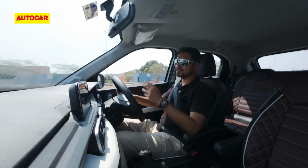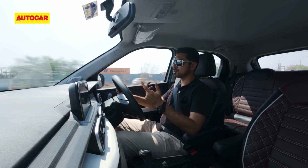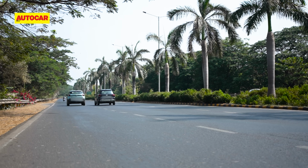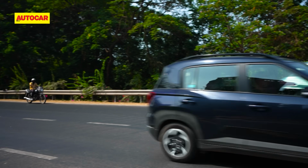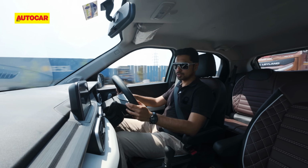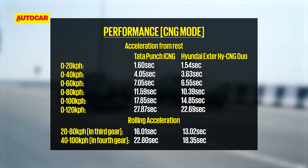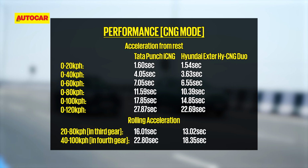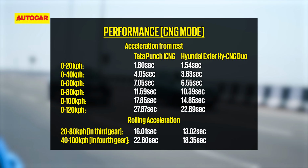We have put these cars to our customary 0 to 100 kilometers per hour acceleration test, and of course the Hyundai Exter turned out to be a bit quicker, but even in rolling accelerations, it is the Hyundai that comes out on top. The Exter's shorter gearing, smoother engine and its weight advantage enhance its drivability, which we'll get to in just a moment.